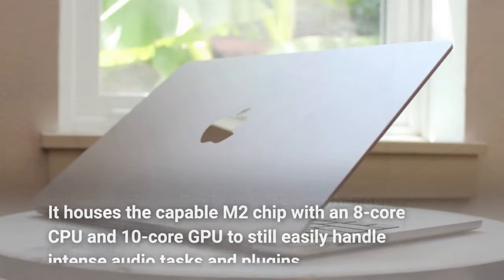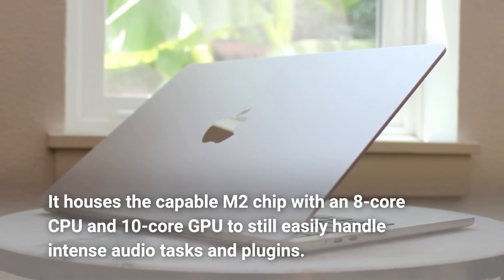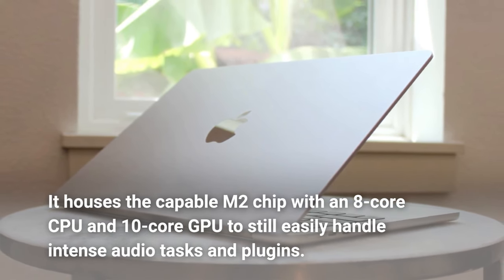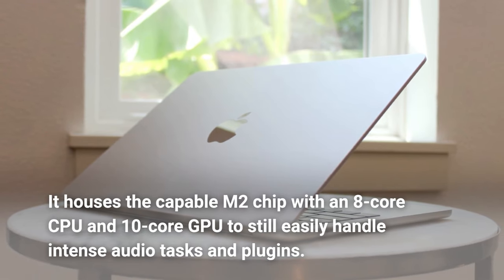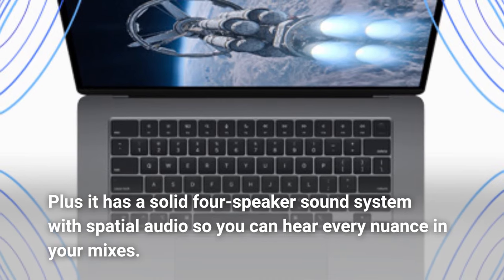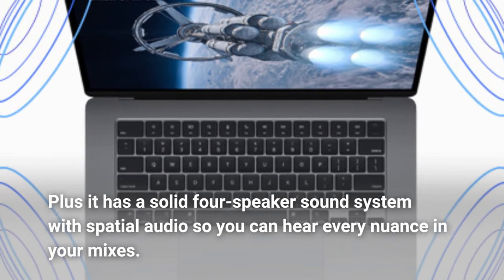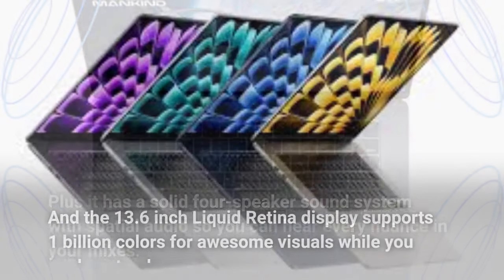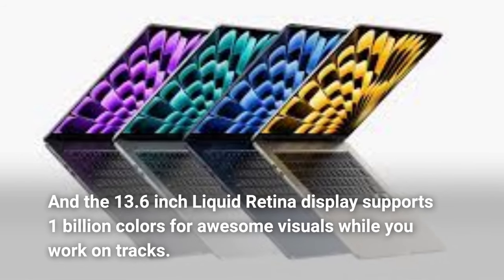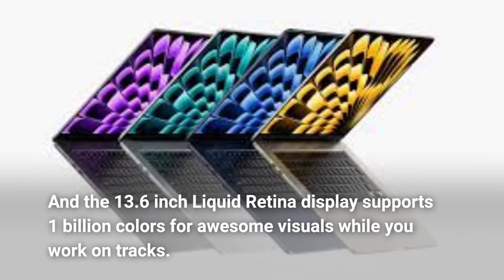If that MacBook Pro is outside your budget, check out the impressive runner-up, the Apple MacBook Air M2. It houses the capable M2 chip with an 8-core CPU and 10-core GPU to still easily handle intense audio tasks and plugins. Plus, it has a solid 4-speaker sound system with spatial audio so you can hear every nuance in your mixes. And the 13.6-inch Liquid Retina display supports 1 billion colors for awesome visuals while you work on tracks.